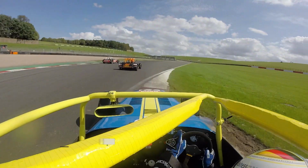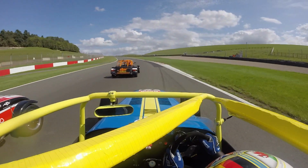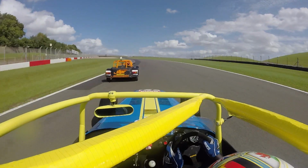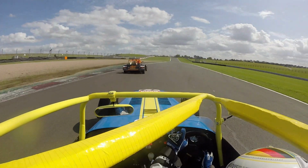Ooh, Tom Allen with a mistake at the old hairpin though, and this could be an opportunity for Murphy and Daniel French to find a way back past him. Murphy's got the lead back and Daniel French needs no second invitation. He's through into 2nd place, and this brilliant charge towards the front of the pack is nearly complete now for the number 77 car. The right-hander at McLean's he goes.